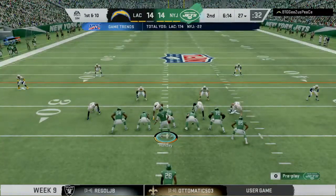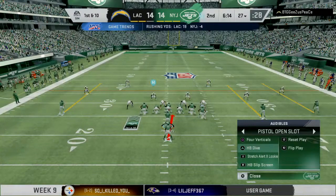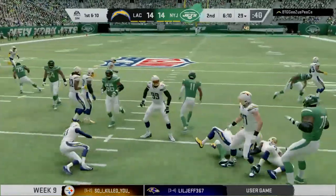First and 10 at their own 27-yard line. The New York offense taking over for their next possession. And this is a unit that, to be frank, doesn't look like they've woken up yet. I mean, a punt and a turnover on their first two drives. And I think the game's starting to take shape a little bit now.